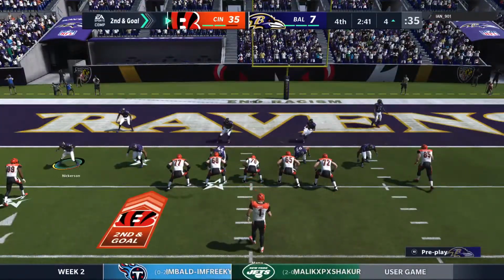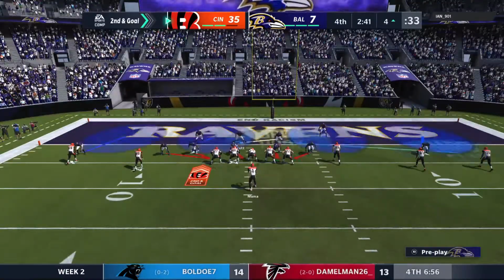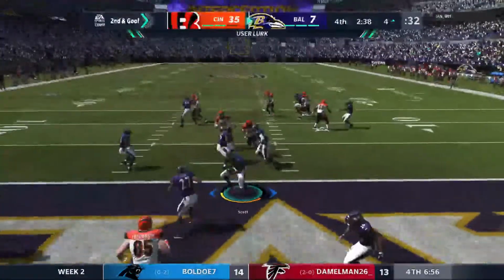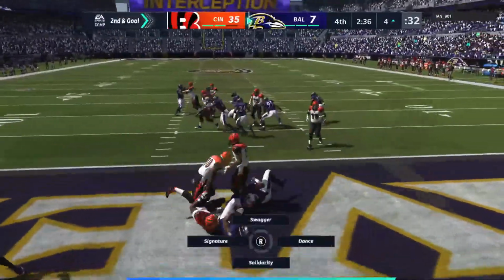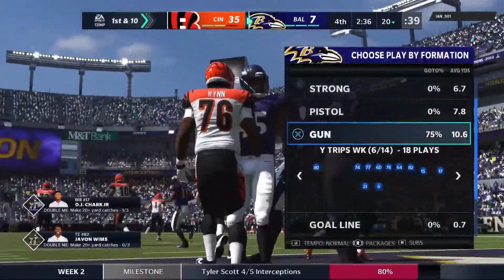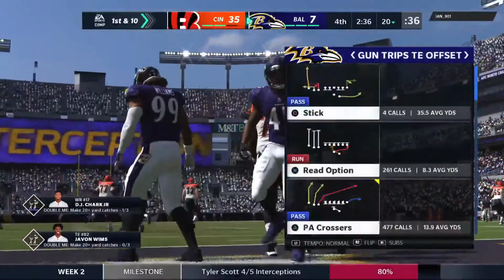2 of their 3 red zone trips so far they've come up empty on. They'll look to reverse that trend on 2nd and goal. And it's intercepted at the goal line. Picked off with great anticipation. And a big turnover there as his guys will get the football back.